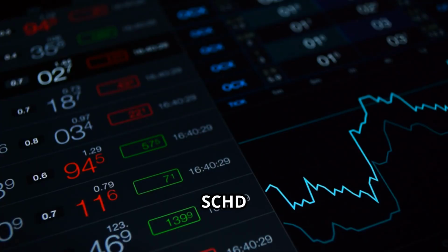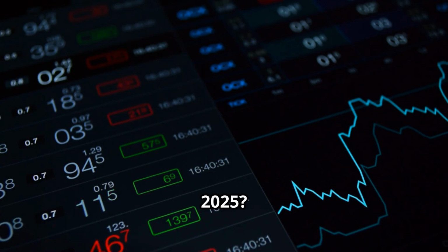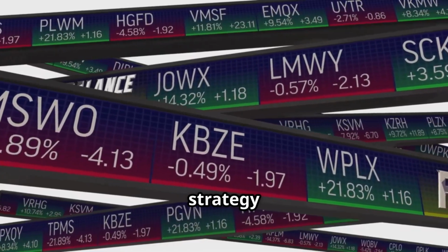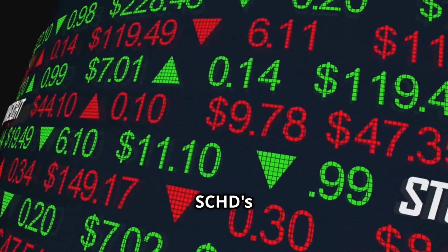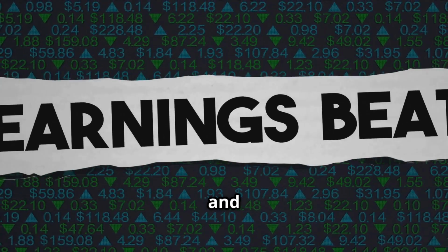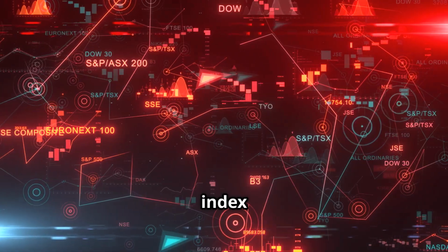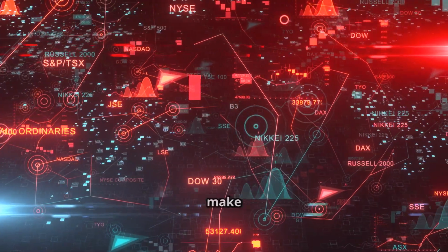So, is SCHD still a top choice for 2025? Absolutely. Its low fees, transparency, and disciplined strategy haven't changed. SCHD's focus on quality, dividend growth, and financial strength makes it ideal for building reliable income. The index it tracks ensures only the best companies make the cut.